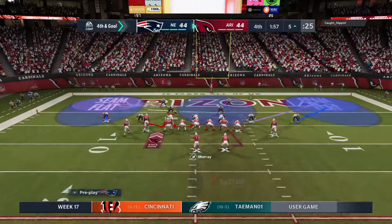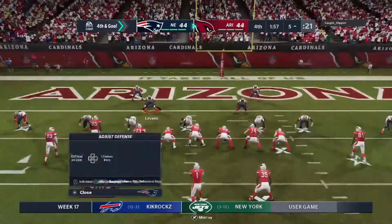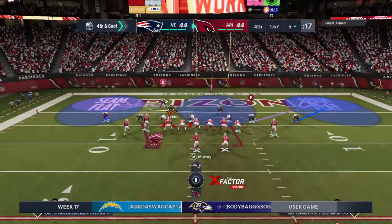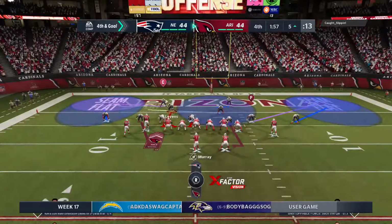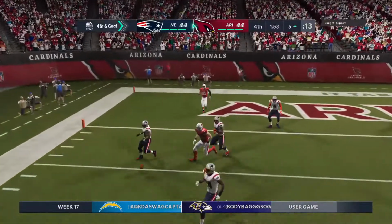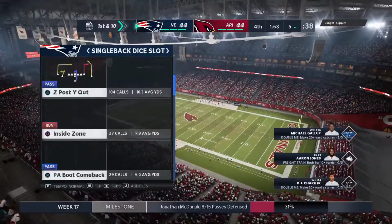54 is Mike. Watch 54. Here we go. Right there. 54 Mike. No gain on this. Murray and company going for it on 4th. And that is incomplete. They're turned away on 4th and goal.